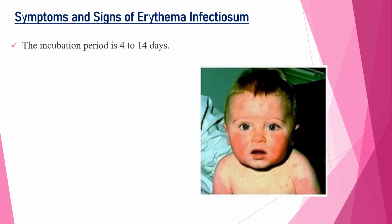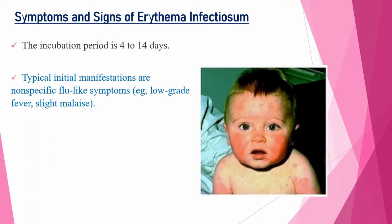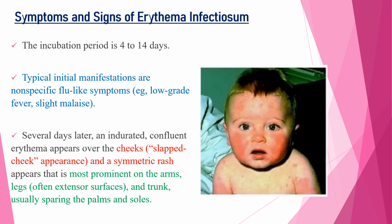When we see signs and symptoms of erythema infectiosum, the incubation period is 4 to 14 days. Typically, initial manifestations are non-specific or flu-like symptoms such as low-grade fever and slight malaise. This is the time at which a patient is infectious. Several days later, an indurated confluent erythema appears over the cheeks, which gives the name slapped cheek appearance, and a symmetric rash appears that is most prominent on the arms, legs, often extensor surfaces, and the trunk, usually sparing the palms and the soles.